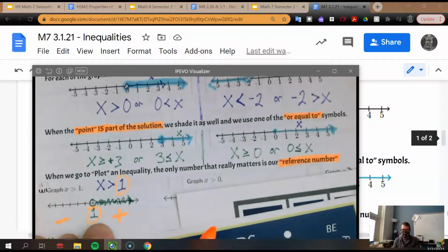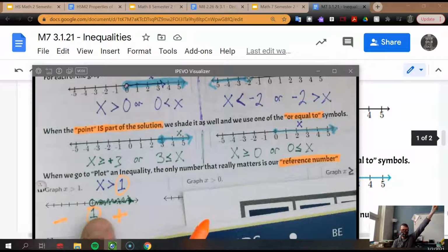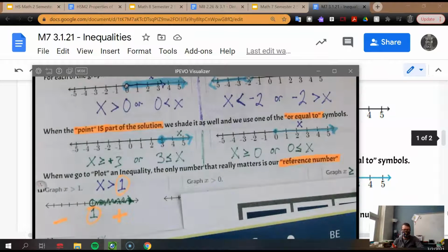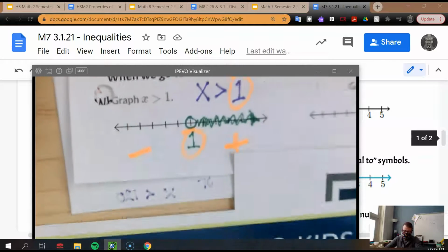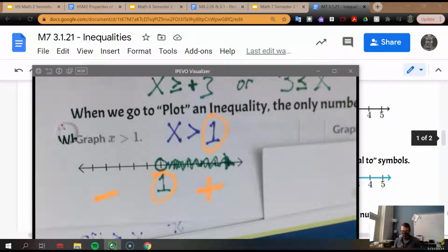So the only number we need to put on there is 1. So we put 1 on the number line. Step 2, put your circle and decide if you fill it in or not. For greater than, we do not fill it in because we don't have or equal to. Then shade left or right. Step 3 is shade left or right.